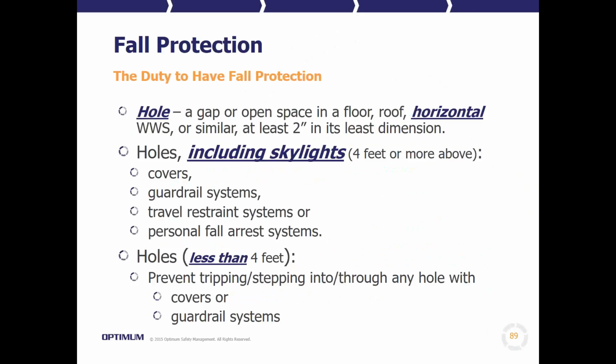A hole, OSHA is defining a hole as an opening in the horizontal surface of your walking working surface that is at least 2 inches or greater in its least dimension. All holes, including skylights on our roofs, must be protected, and they're giving us a bunch of options. We have covers, guardrails, travel restraint systems, and personal fall arrest systems. OSHA goes on and asks, what about holes that have a fall hazard of less than 4 feet? They still have some requirements to prevent tripping and stepping into or through the hole. We need covers or guardrails.